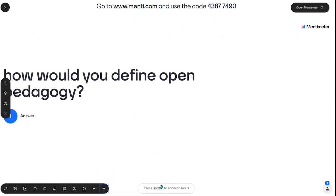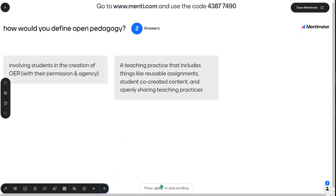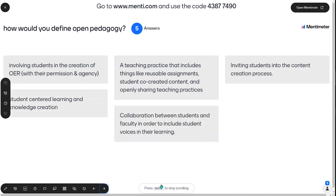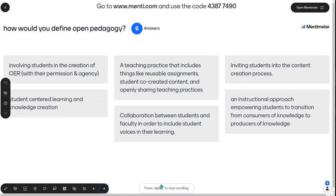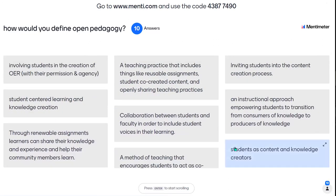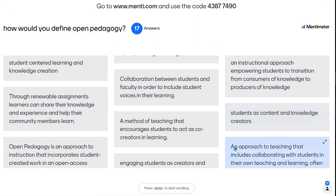So the first thing I'm going to make you do though is posit an answer as to how you would personally define open pedagogy. Again, no wrong answers. This is about how you see open pedagogy. So far we have: involving students in the creation of OER with their permission and agency; student-centered learning and knowledge creation; a teaching practice that includes things like reusable assignments, student co-created content, and openly sharing teaching practices; inviting students into the content creation process; an instructional approach empowering students to transition from consumers of knowledge to producers of knowledge; collaborations between students and faculty in order to include student voices in learning; students as content and knowledge creators; a method of teaching that encourages students to act as co-creators in learning. So through renewable assignments, learners can share their knowledge and experience and help their community members learn.